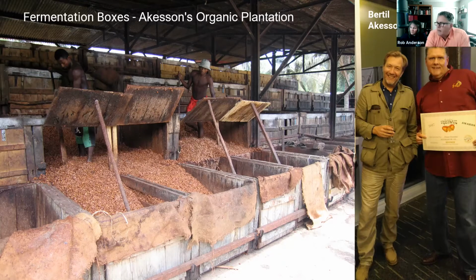And then there's a photo of Bertil. If you've been around the Northwest Chocolate Festival or any of the chocolate events, you may have seen him. He often will be there and walk around and chat with folks. He's very personable, really nice fellow. And that's he and I together at a Northwest Chocolate Festival a few years ago, where one of my Madagascar bars won a little award at the event. So that was fun.